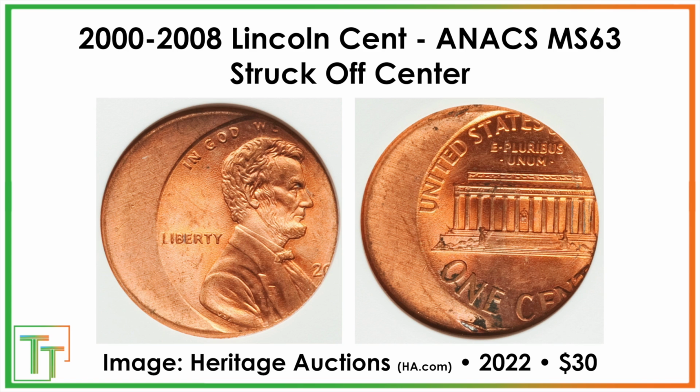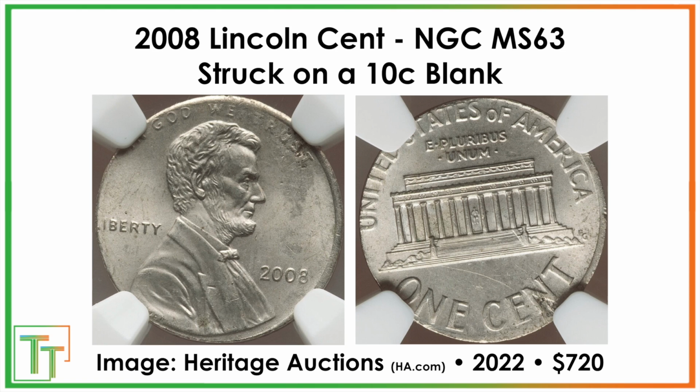So this last one, which sold for $30, was off center, and is more likely going to be from the start, but we see the 2-0 and the Lincoln Memorial back, so we know it could be 2000 or 2008. If you confirmed a 2008 off center error, that would be much more valuable than the $30 this is. It's implied that it's a little bit earlier, but that's why the other one sold for a really strong price. Nice, struck on a 10-cent blank or dime planchet, though I think the technical specifications mean the right wording is 10-cent blank.